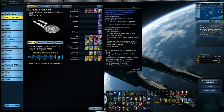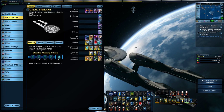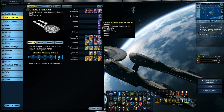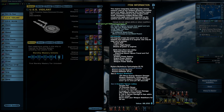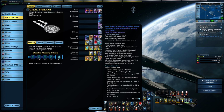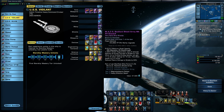At the front I'm running the prolonged engagement photon torpedo. The engines is the Nucara deflector array, and the impulse engine is also the Nucara impulse engine, which is part of a 2-piece set. The 2-piece set gives you a plus 5% bonus energy weapon damage. Weapon stabilizers automatically removes weapons disabled, can only occur up to once per 60 seconds. I'm running an Elite Fleet Plasma Integrated Warp Core, and I'm running the Mako Resilient Shield Array.